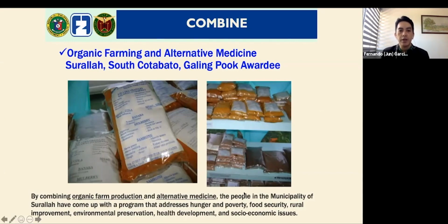So what they did here in South Cotabato, in this municipality of Sorala, is that they actually combined organic farm products and alternative medicines to come up with a program that will somehow address hunger, poverty, food security, rural improvement, environmental preservation, health development, and socioeconomic issues.